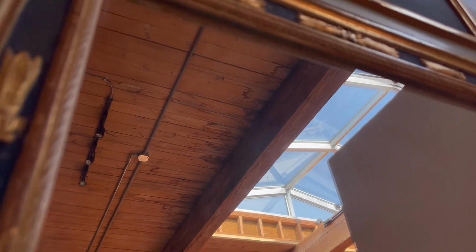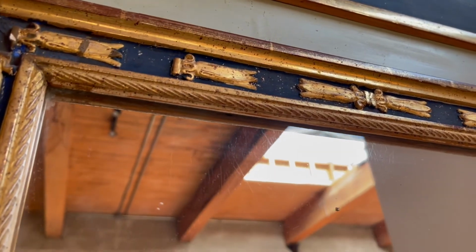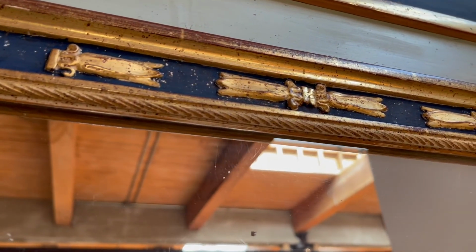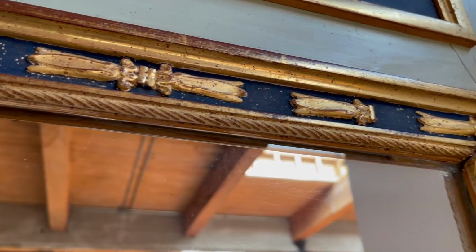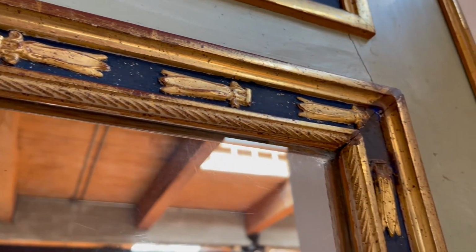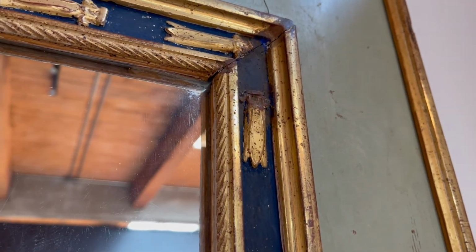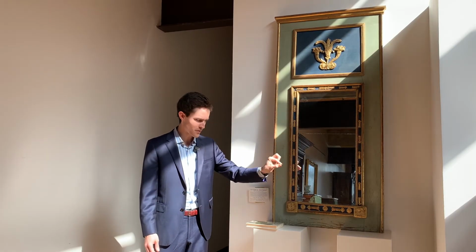And then in terms of these speckles all over the gilding and the paint, he writes in this book that the speckles that you'll see on old gilded wood are in fact the dung of flies. And the idea, or apparently the truth of it, is that over the centuries, many, many flies will land on these pieces and do their business, and that leaves these little sort of acidic looking speckles everywhere.